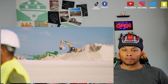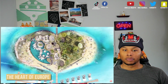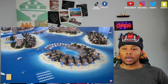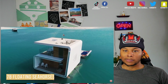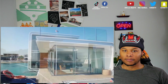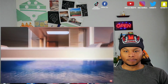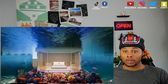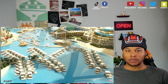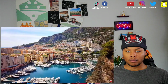Now, the focus has turned almost exclusively to one section of the world map, the Heart of Europe. Here's the new plan. The first phase of construction includes 10 waterfront palaces on Sweden Island, 32 villas on Germany Island, and 78 so-called floating seahorses. These floating homes, which are intended to be a staycation destination, are arguably the most unique part of the entire operation. They allow visitors to marvel at marine life from their underwater bedrooms and bathrooms. Pretty cool, eh? Phase 2 of the Heart of Europe features a pair of holiday resorts inspired by the colors and lifestyles of Portofino in Italy and the Côte d'Azur in France.